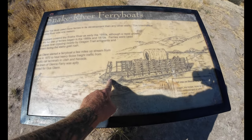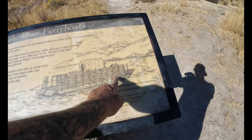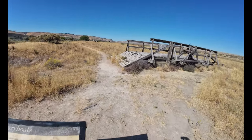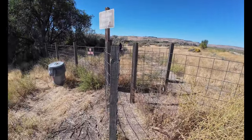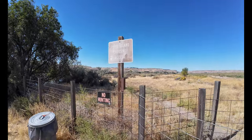Cool. John over here is directing it. See the cable, and then pulling it over here, which would be right here, and they would get off and go on their way. So here's a little, looks like they just want to keep big vehicles out of there. So they made a way for people to access. Free Island Crossing access.